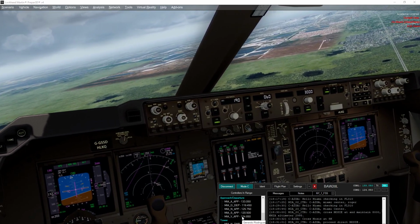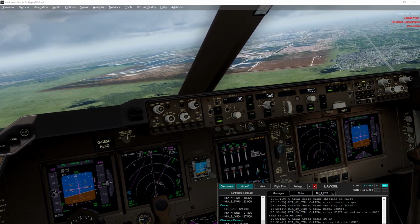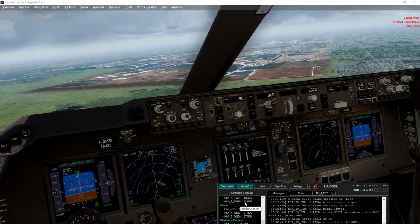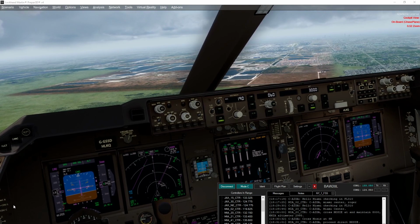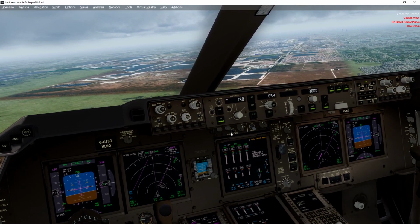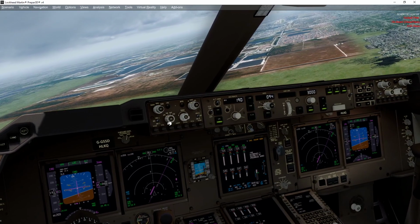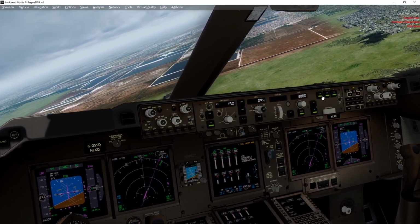Miami approach, Speedbird 207, do you need me to slow up at all? Speedbird 207 negative. The traffic you're following is on final at this time, so you shouldn't be a conflict. 123.9. 123.9. Got the tower on standby, and I'm going to click approach. Approach is selected, and we've got the 3 commands in.